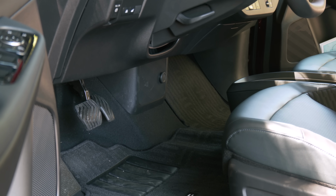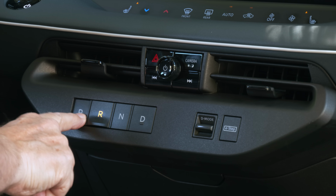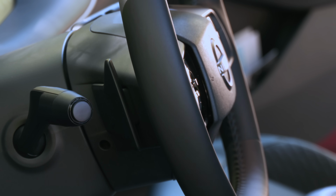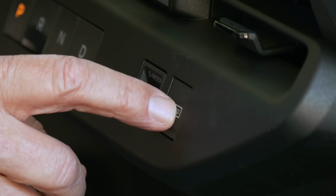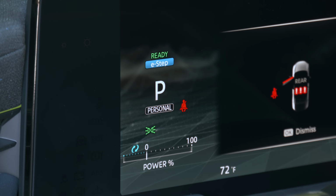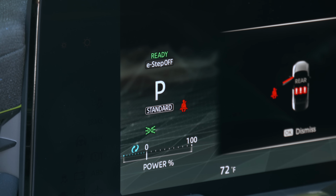Waste heat from the drive motor and onboard charger now helps to condition the battery in cold conditions. The transmission with the new selector remains single speed. Regen can be adjusted in 4 steps, plus there's Nissan's e-Step that adds one more level. 4 drive modes change up the driving dynamic a good amount.